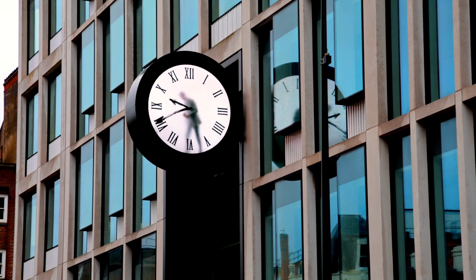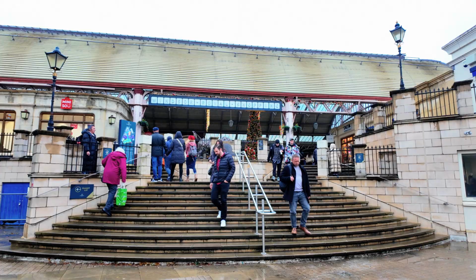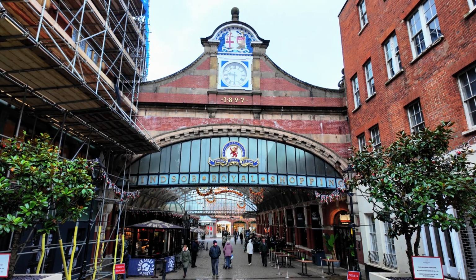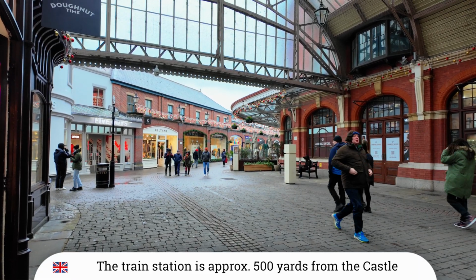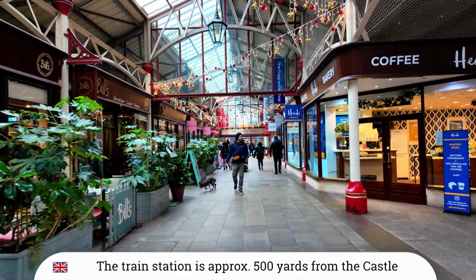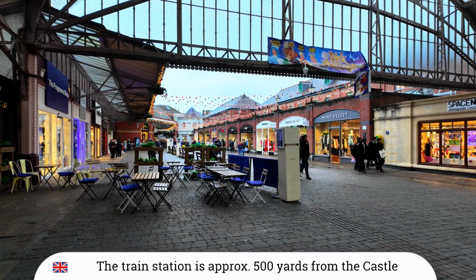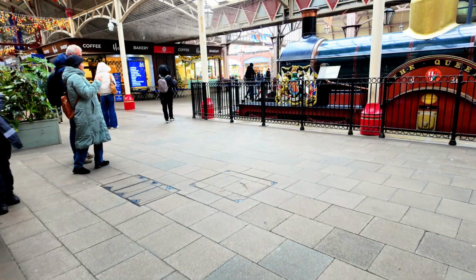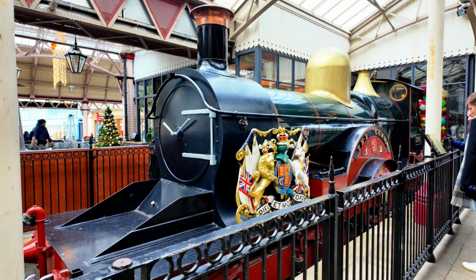It is really cool. If you arrive in Windsor on the train like we did, take a few minutes to look around the train station, as it's really quite beautiful. The station was originally opened in 1849 and is full of Victorian charm with an elegant glass-roofed arcade. The arcade has shops, cafes, as well as restaurants. You will also walk by a replica of Queen Victoria's royal train.